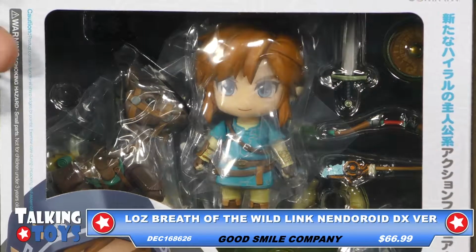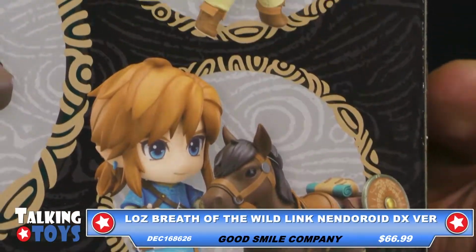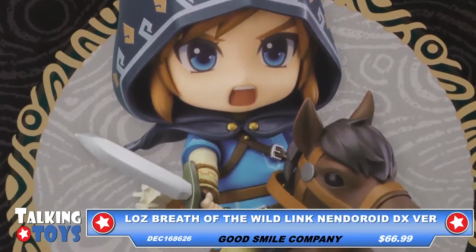So this is cool. Make sure you get him as part of your collection too. These things, again, another one. They do a lot of these Nendoroids. And $66.99, not a bad price point, but these look great on a shelf.